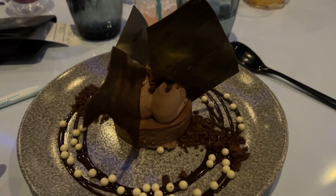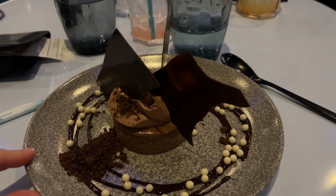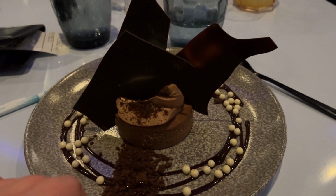For dessert, our server Daniel adamantly hinted I should get the chocolate cheesecake. I remember him saying he eats this on the regular, so it had to be good, right? He was absolutely correct. It was delicious. It was not overly sweet, not overly chocolatey, and it absolutely hit the spot.